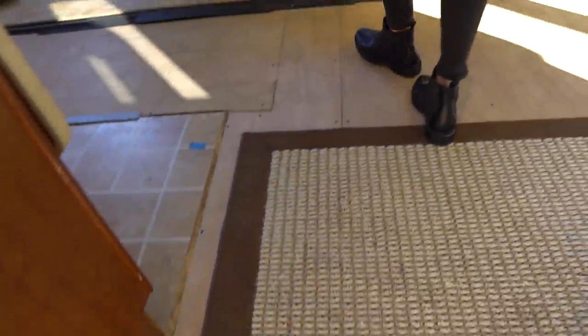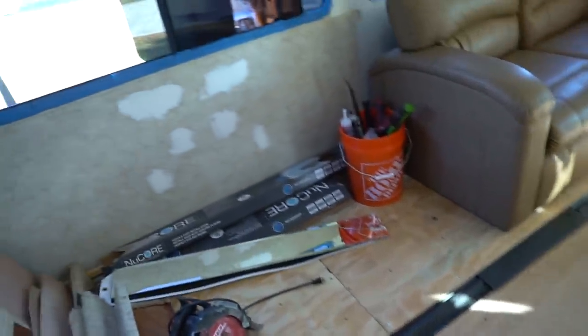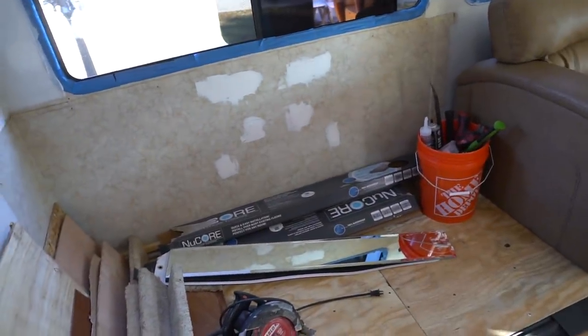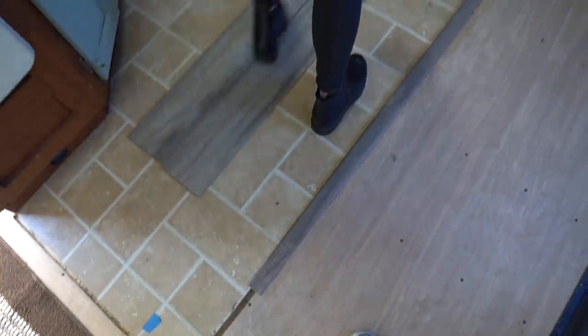It's been a while. Oh my God. Wow. Amazing. Oh, the floor looks so good. Yeah, you can walk on them. Oh, okay. Walk all the way back. Oh my God, it looks so good. Holy, like night and day. Oh my God. Wow.